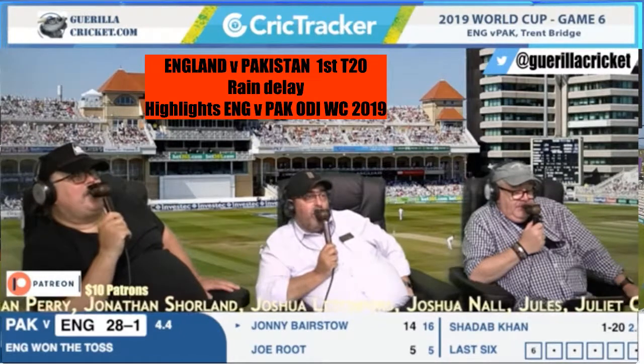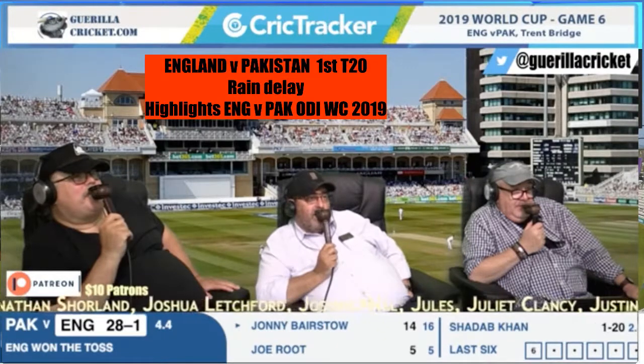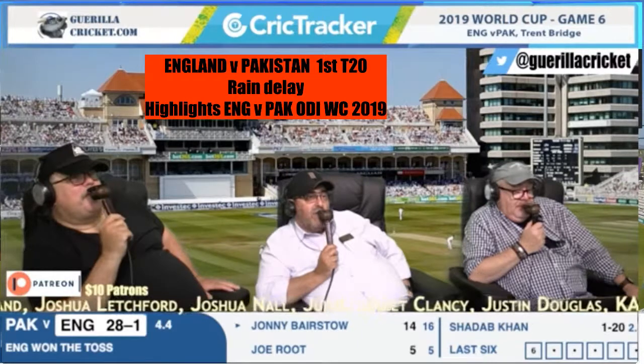We're examining the ball now, which seems to have lost shape. It's hit something, and a bit of the leather has come away. So they are going to need to replace that.